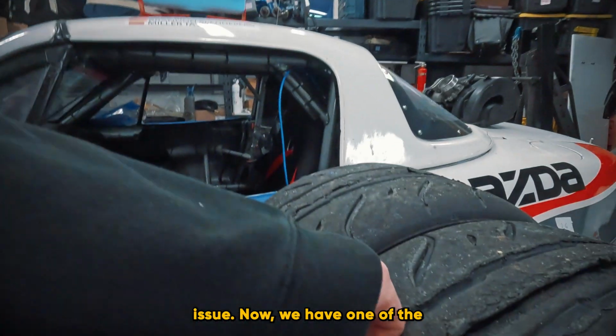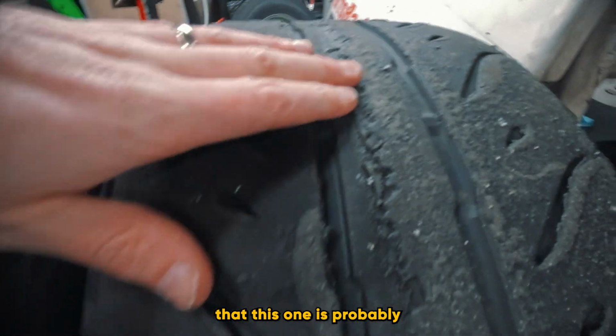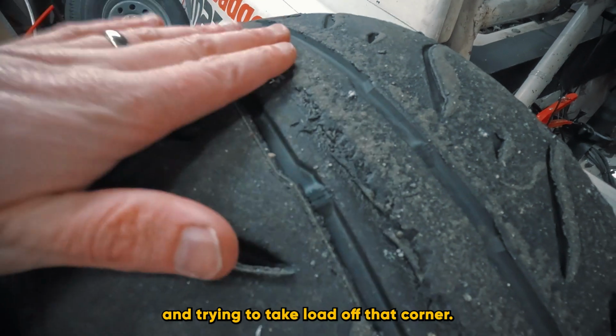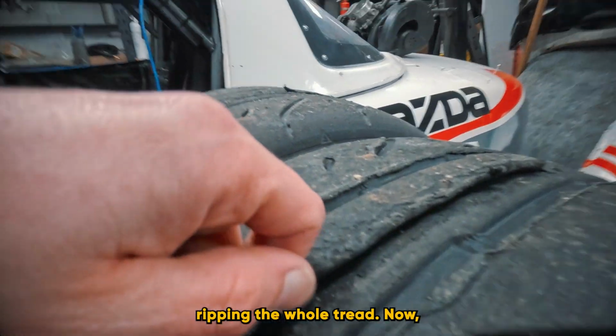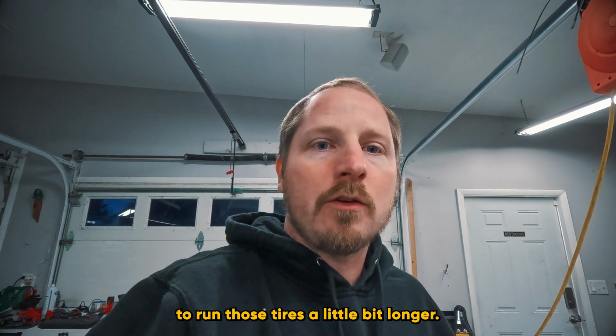Now, we have one of the worst examples here. And then I would say that this one is probably one of the better examples when we began driving around the issue and trying to take load off that corner. You can still see it begin to pull up, but it's not as bad as ripping the whole tread. Now on the F car, we were having to run those tires a little bit longer.